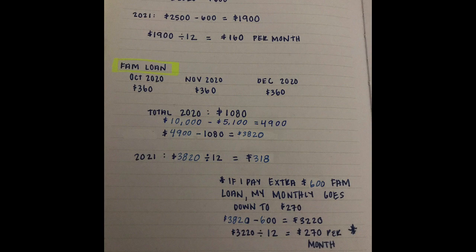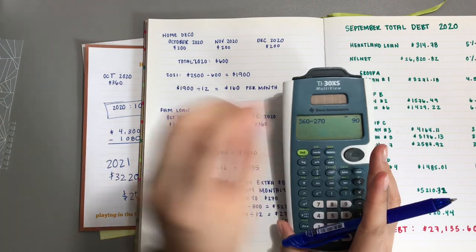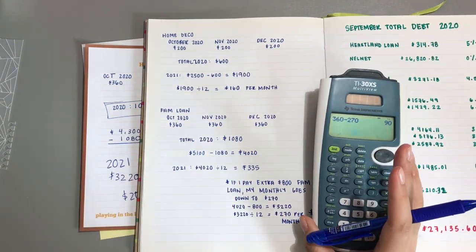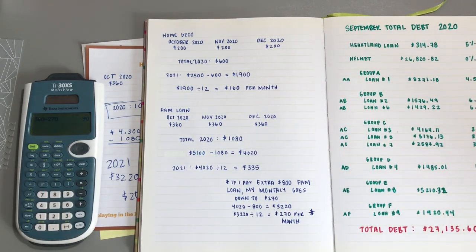And that way I can give that extra money, so 360 minus 270, I can give 60 of this 90 that I'll have extra left over to my home deco, and that way I can still achieve my goal of 2,500. If that makes sense. Hopefully that makes sense, guys. Let me just highlight this.